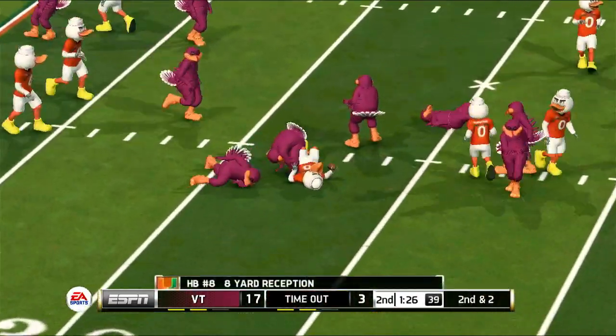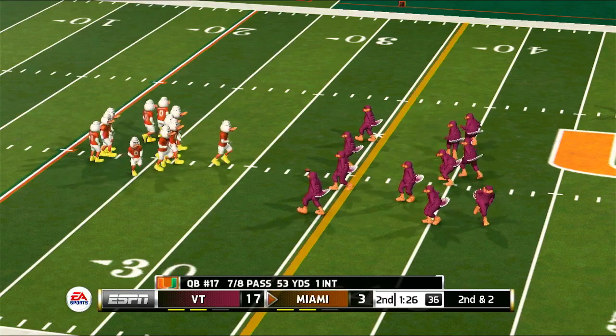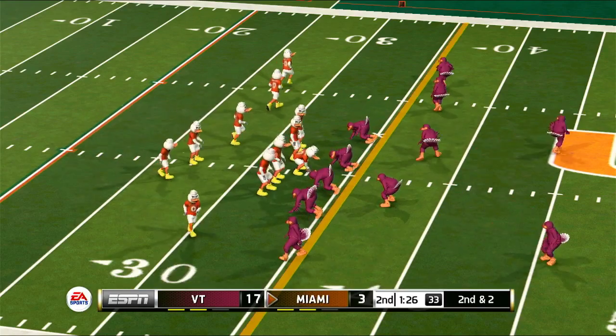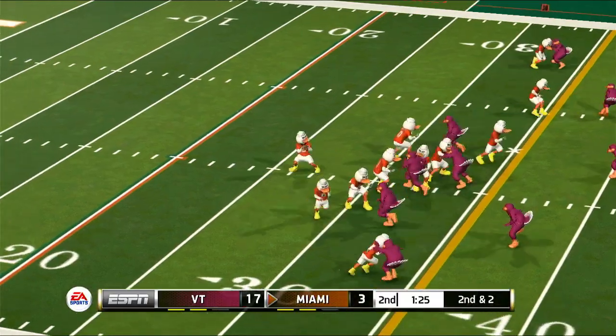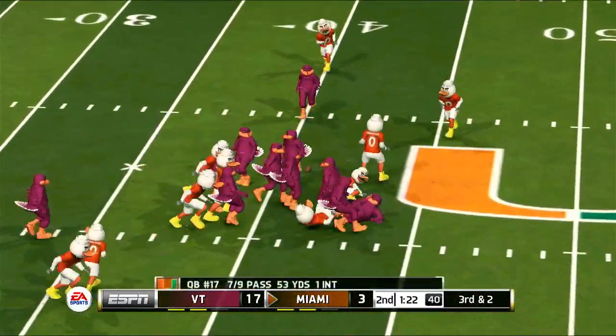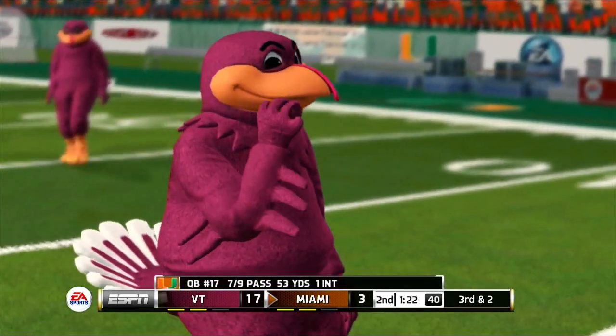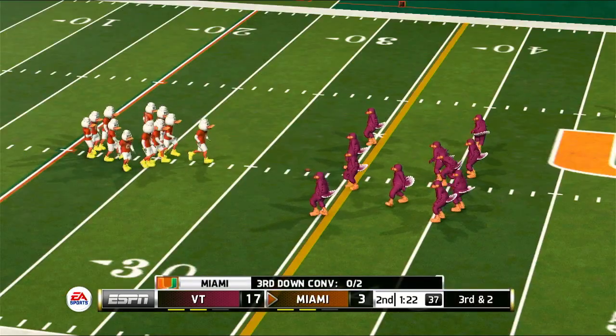And he is drilled at the 33. You can tell he's got a lot of faith in his wide receivers. Even when he's a little bit off target, they can pull it in and make something happen. Quick throw out to the receiver. Incomplete. Number 4 was the intended. It's third down, and they're about 2 yards shy of the sticks.